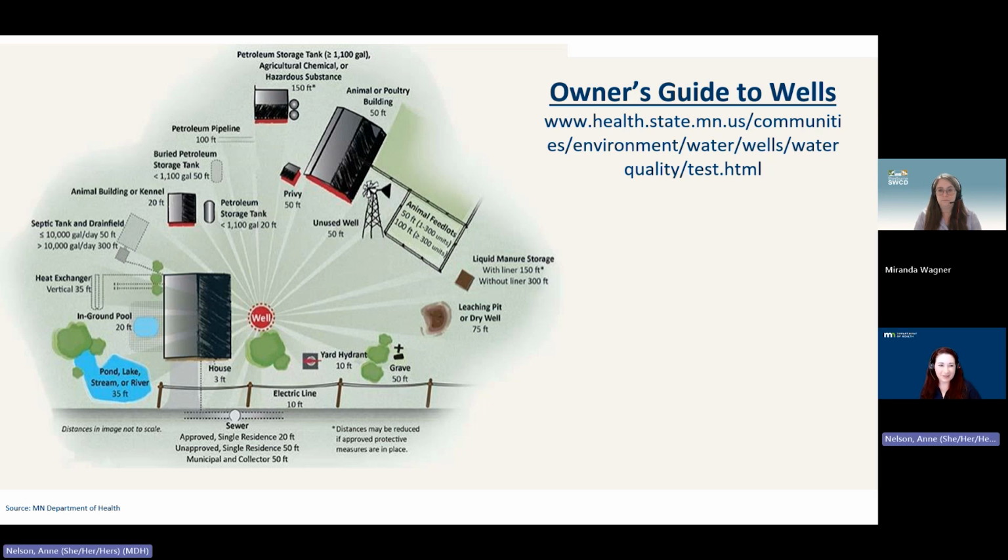So I have in my notes a pool story. In this picture, we have the in-ground pool. If you're lucky enough to have an in-ground pool in Minnesota, we want at least 20 feet between the well and the in-ground pool. The story I have is that somebody built their in-ground pool right behind their house, and then their well was behind that. And they didn't have very much space between the neighbor's property and theirs and their pool.